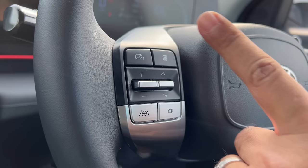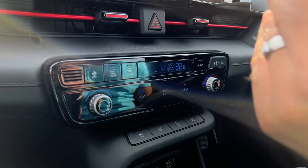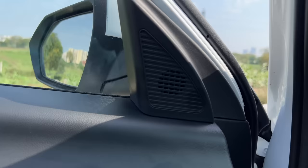steering mounted controls, steering adjusts both for reach as well as rake, climate control air conditioning. How did we not unwrap this? And this, an electric sunroof, which was also there in the older Verna, so no big deal here. It opens even further though. Height adjustable front seat belts, an awesome 8-speaker Bose audio system with tweeters as well as a subwoofer, and it sounds like this.